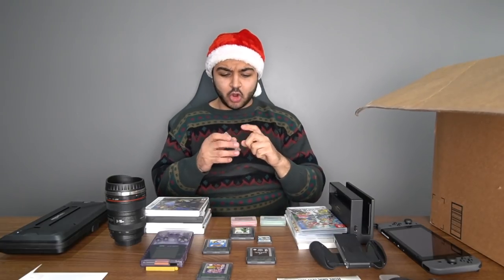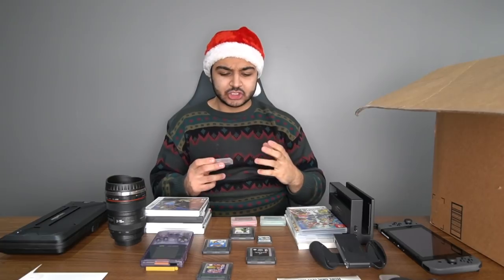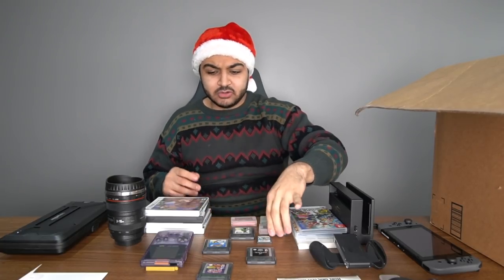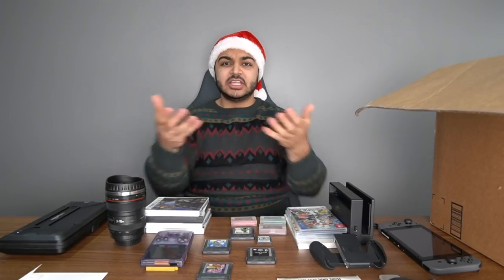And we got another Pokemon game. They're all inside these cases, looks like. We got Pokemon Ruby version. Okay, not bad. So I don't even know what to put the price on these vintage stuff. These are all vintage. We already made our money back and even more. And plus all these vintage stuff.